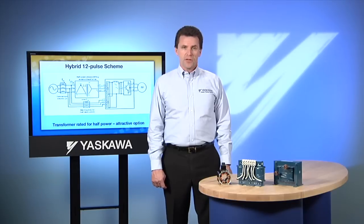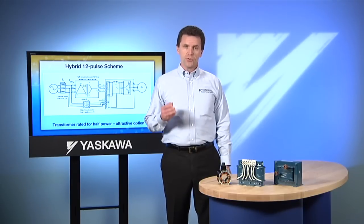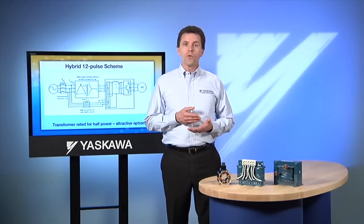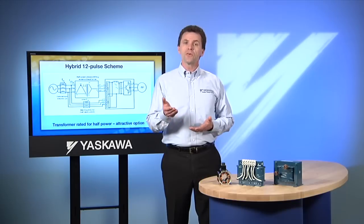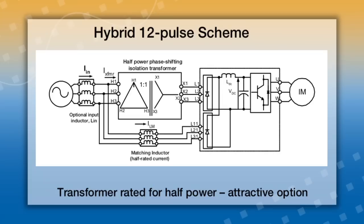The next two configurations are non-standard and can also be effective in some situations for low-cost mitigation of harmonics. It's possible to use a hybrid, in other words, a transformer-reactor combination for either a 12-pulse or an 18-pulse design. The 12-pulse hybrid can be accomplished by putting a single delta-Y transformer into the circuit, then adding an in-phase reactor. The transformer kVA is reduced to 50% of the standard configuration. The parallel reactor is impedance matched to the transformer and sized for 50% of the load. An input reactor is optional.